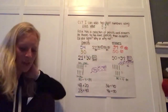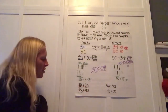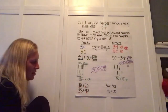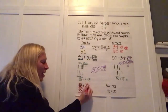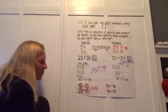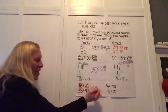What do you notice about them? What do you notice, my friend? 4 and 2 are in the tens place. What about the second part of that pair? 4 and 2. What did you notice? There's an 8 and a 0 and an 8 and a 0 in the ones place. So what would both of those equal? How do we know it's 68? Because 4 plus 2 equals 6, so 4 tens and 2 tens equals 6 tens and 8 ones.